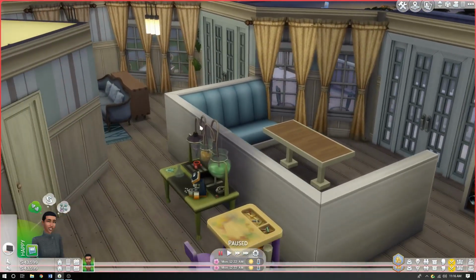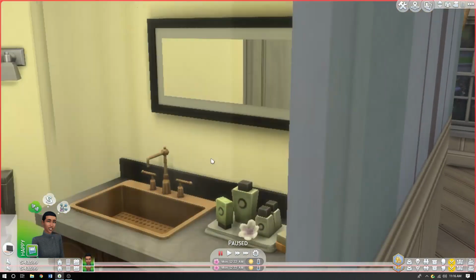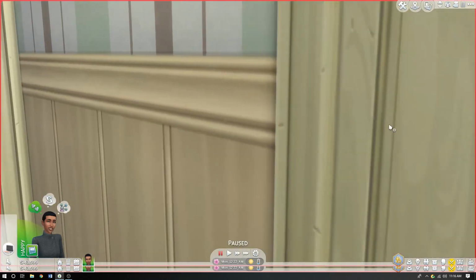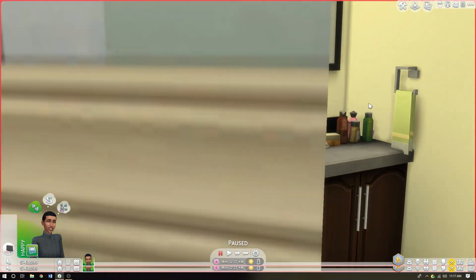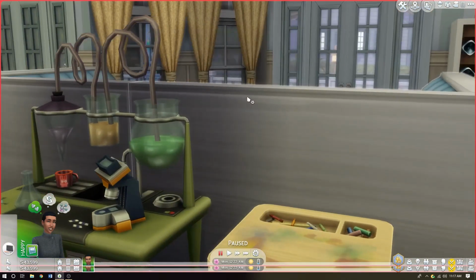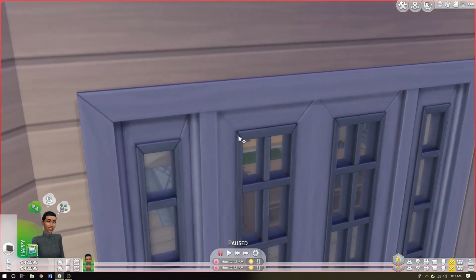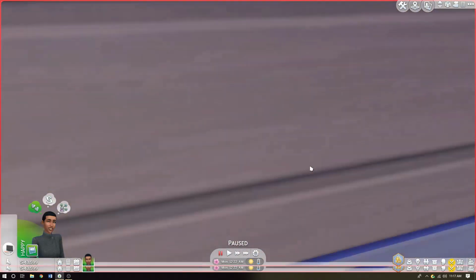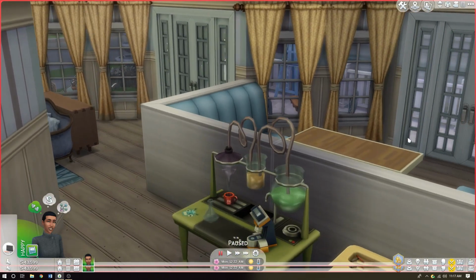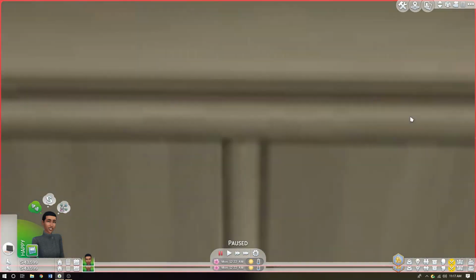So then as you walk this way, there's a bathroom here. Pretty small and very weirdly shaped, but I swear this is how it was shaped in the floor plan. So there's the breakfast nook, and then we have a TV room here. It's just basic: a couch, a TV, a coffee table, and a gaming console. So then we go, well, let me show you the next floor first.